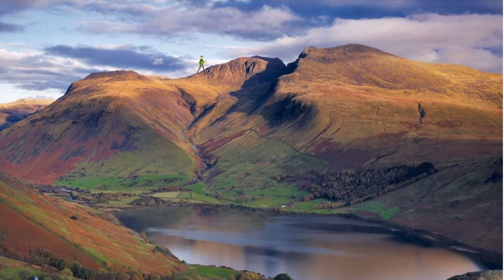The terrain here is much more jagged and steep. At some points you'll have to go onto all fours to clamber up the rock, but thankfully it's not too far from the top.